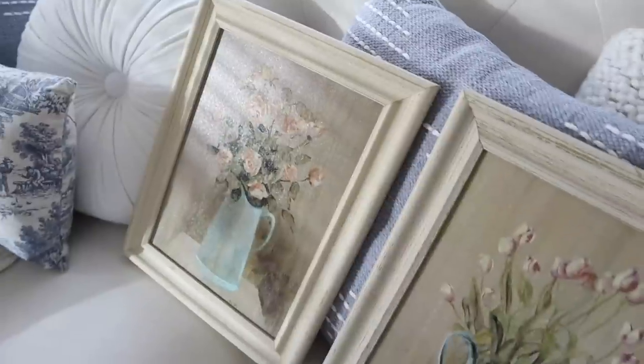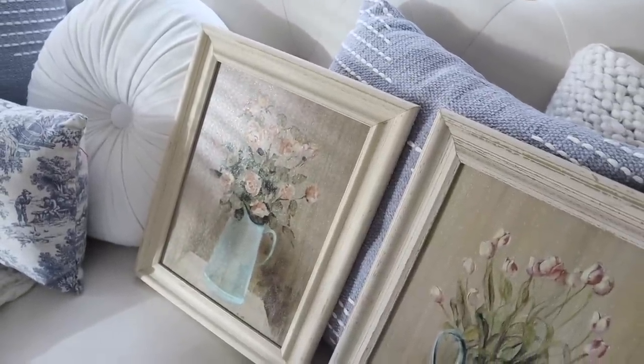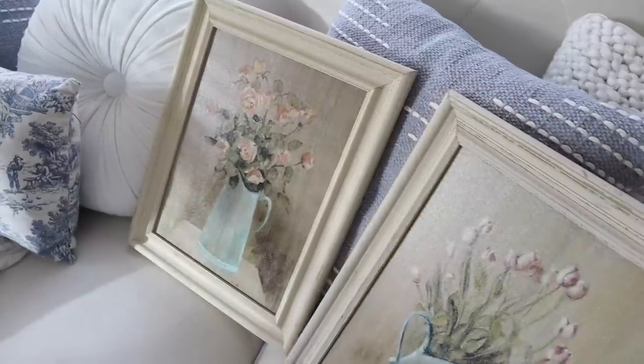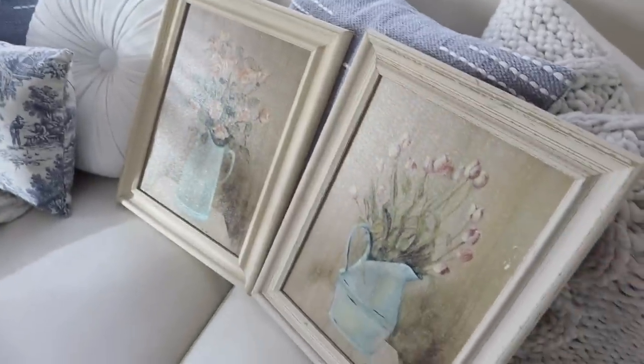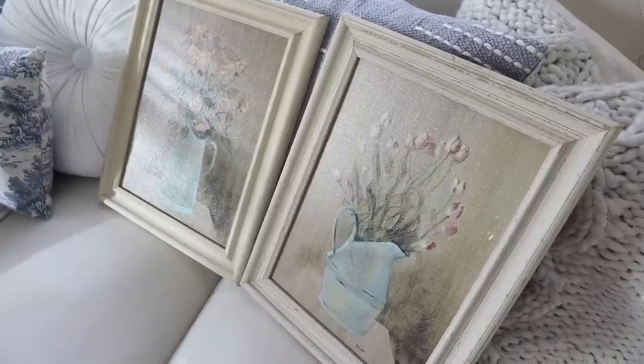And I looked them up and I think they're a French style artist, from what I could find online. So I thought that was really cool. And I just loved, again, the colors. Even the frames are really pretty. They definitely match a French cottage type of look. And I just thought, again, they were so sweet. I love that they are different, but yet they also are coordinating.